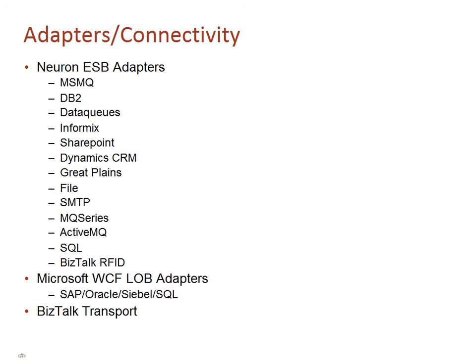What about EAI? EAI has not gone away. It doesn't matter how many acronyms get put out. At some point, you have to hit a system that might not have web services, or web servers might not be the best way to interface with them. Out of the box, we ship a number of adapters: MSMQ, DB2, data queues for the AS400, SMTP, pretty much traditional adapters you come to expect, and one you really haven't seen anywhere else, which is due to our rich BizTalk history, we kind of can automate BizTalk for you from Neuron.